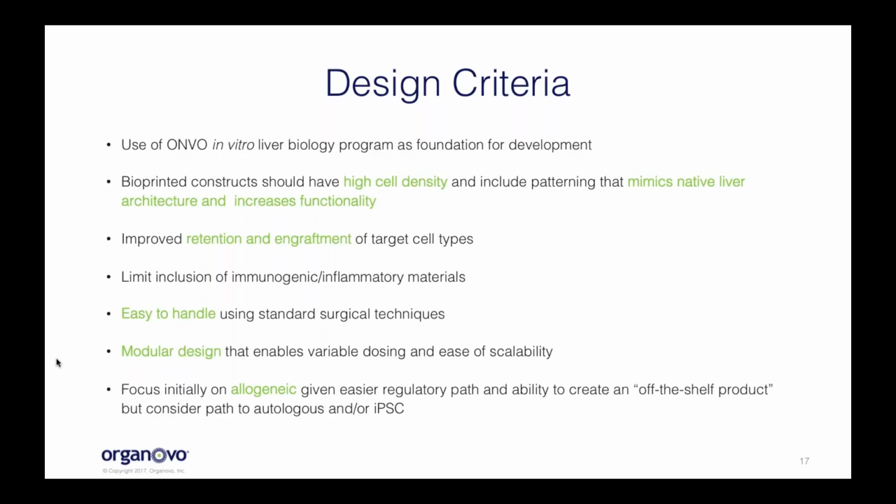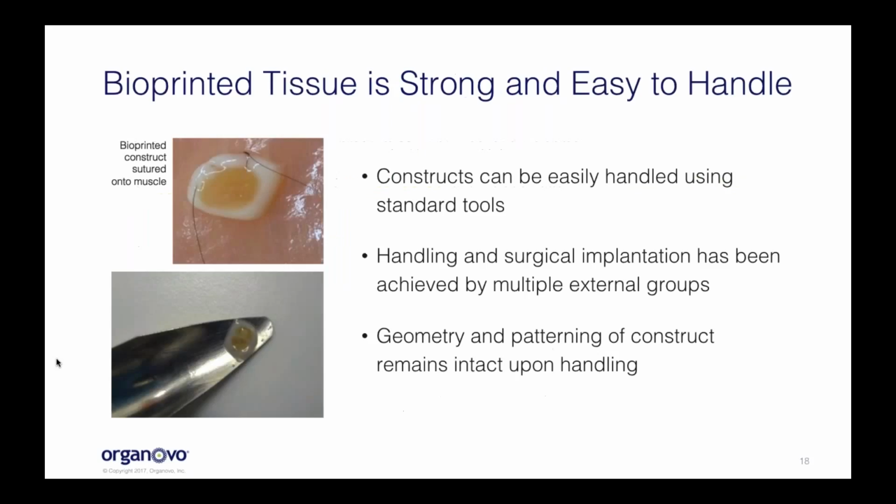Initially, I'd like to point out our focus is really on an allogeneic approach, so we're not using a stem cell or an autologous approach today. We are focused on using allogeneic donors, with the understanding that these patients are going to be the recipients of transplantation at some point, and we would like to increase the time that they have until transplantation is critical, and we think that that's a significant add to the quality of life for those patients.